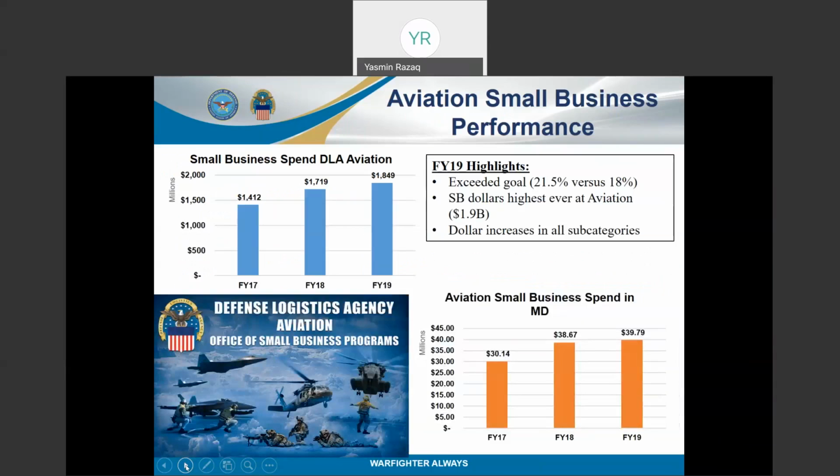Okay, this is my last slide before we get into Crystal's briefing. It talks a little bit about aviation and what our goals are and what's important to us. Our primary mission is supporting the warfighter, so it's absolutely critical that we have the parts available when the warfighter needs them.